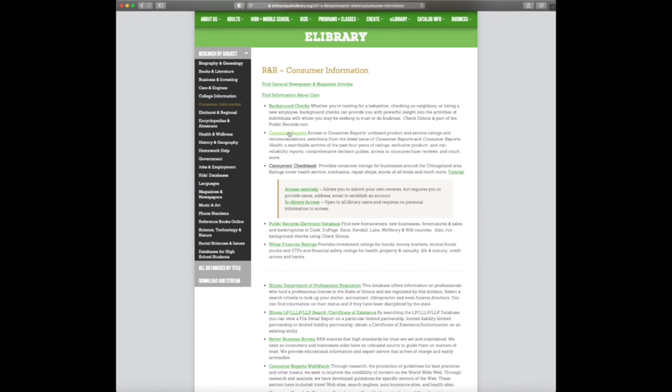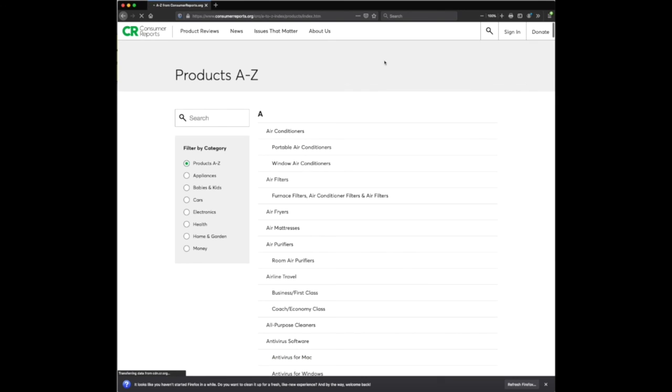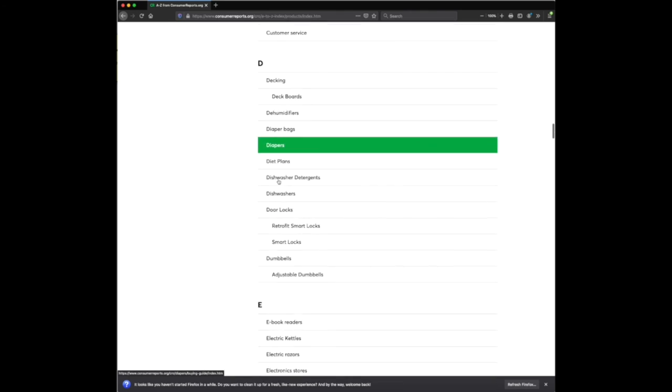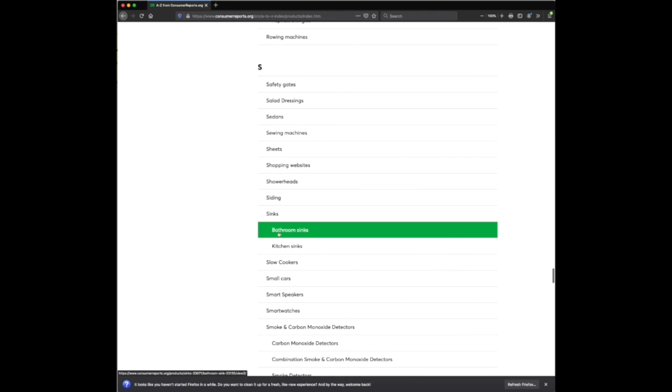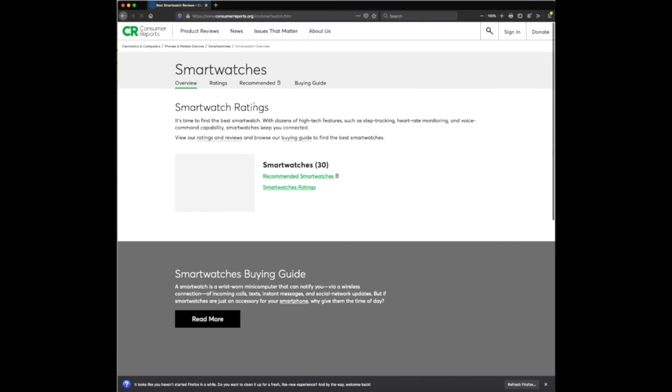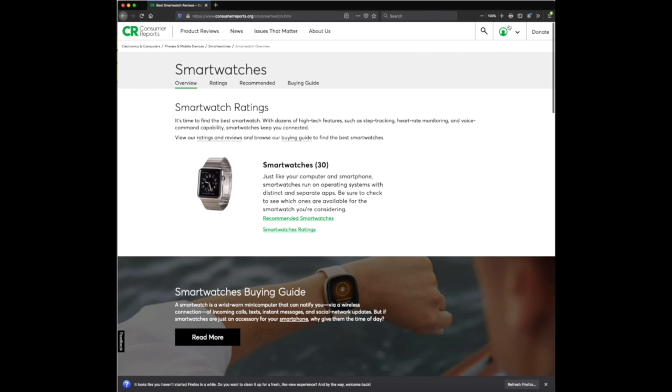Click that link and log in with your Elmhurst Public Library card number and either your PIN or your last name, and you'll have access to see all of Consumer Reports ratings for specific devices. If you choose, you can browse all products alphabetically, so here you can find fitness trackers and smartwatches. You can also do a search. I'm going to scroll down and we're going to find smartwatches. In here you'll see recommended smartwatches as well as ratings that Consumer Reports has made.